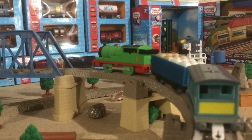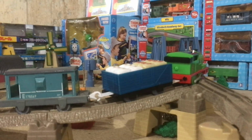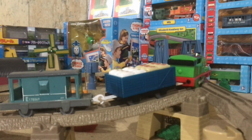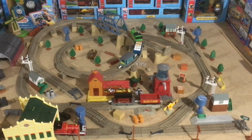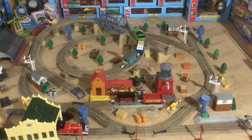So yeah, either way you set Percy on that incline, he struggles to climb up it, which I find a bit disappointing that this engine's only been released about 10, 12 years ago, and already it struggles to get up slopes. I don't know if the gears are worn out in mine, but it's a bit disappointing.